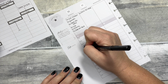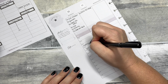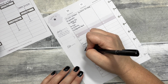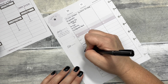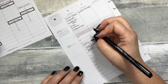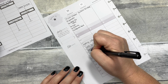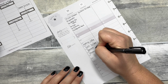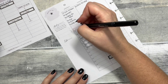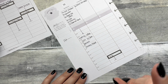I'm going to put tidy up, and we'll put laundry here as well. Maybe have some, we'll call it brunch because I'm not really a breakfast person. Some brunch. I'll probably shower and hair. And then hopefully, so I'm kind of easing into my week again because it's a vacation week.